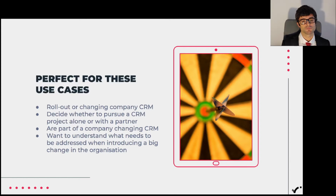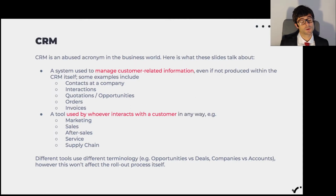Sometimes you want to simply understand what changes a CRM can bring, because it's definitely more than just the software itself. Talking of the software itself, what is a CRM? Before we begin, it's important that we're on the same page. If you're asking sales professionals and marketing professionals, they will give you two completely different answers, I'm pretty sure.